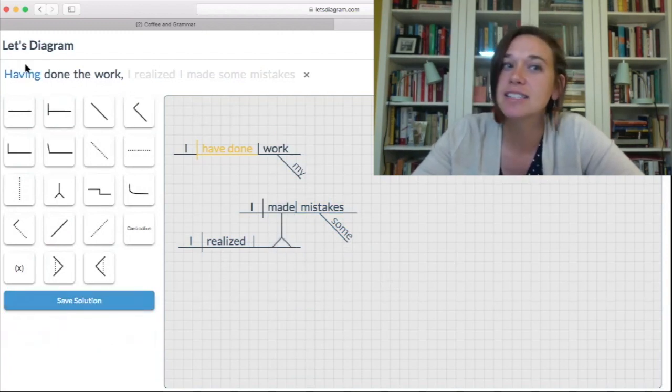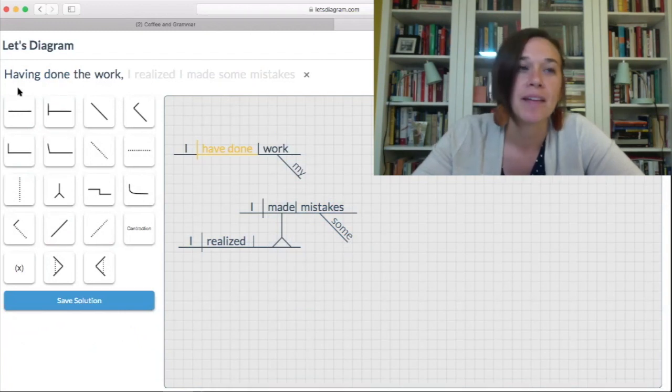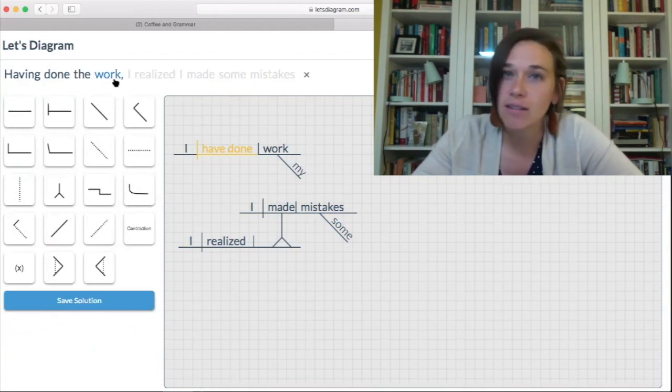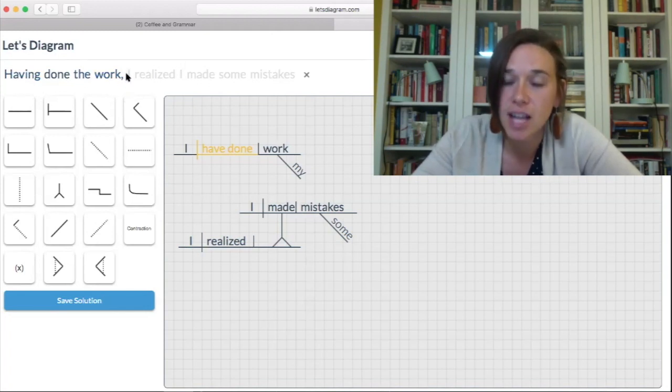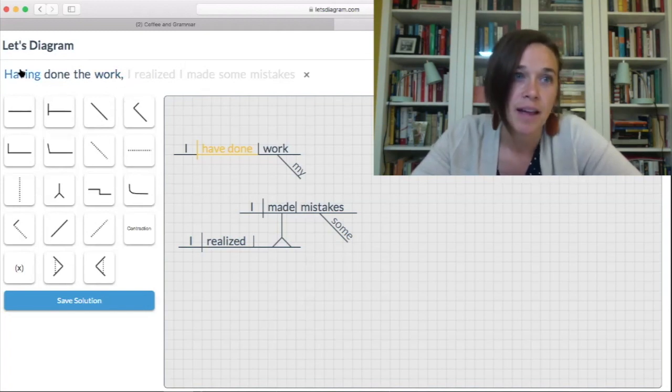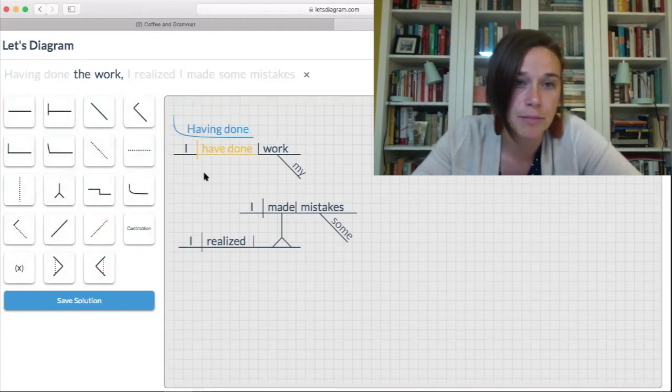Now let's go back to this, having done the work. This is something called a participial phrase. The whole phrase here, all of these words are doing the job of an adjective. They're telling us about I. They're telling us about this pronoun, I. Having done the work, I realized I made some mistakes. And here's how we would diagram that. And then we'll talk about it a little bit more. Having done what? The work.